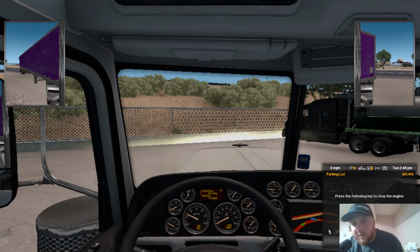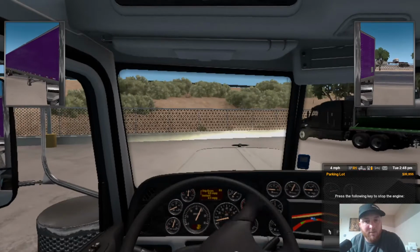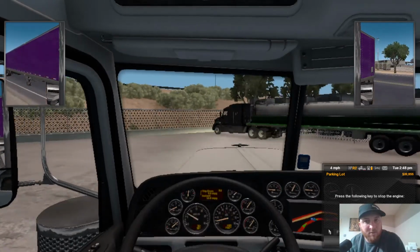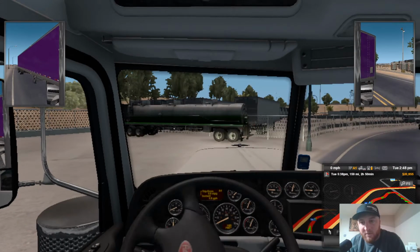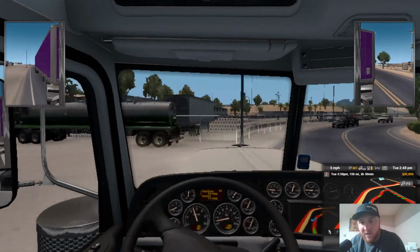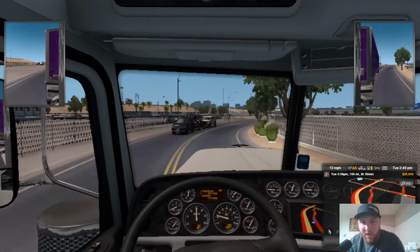So apparently when we fell asleep last night in the game, our trailer's half in the road. So let's get backed out here. Put it in a forward gear and let's get moving. We've got 159 miles on the trip with a load of paper.